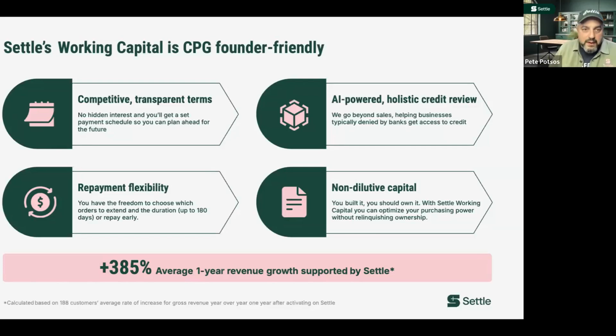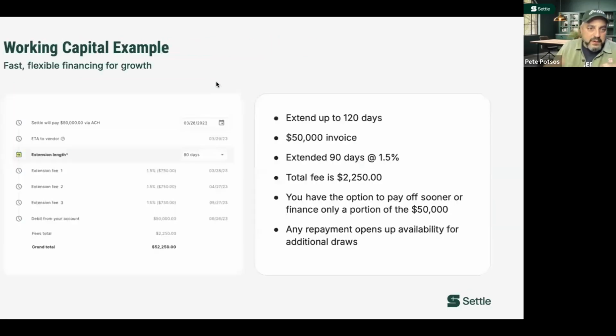Here's one example of a term, where someone has paid an invoice for $50,000. We extend it 30 days, and then extend it 90 days, and your total fee is what's calculated here. You can amortize like a loan payment if you want, or just pay the interest for each extension. It makes it very easy to account for and track, because it's all within the system, and we send all that information back to your QuickBooks, so it's keeping track of all the fees and payments that were made.